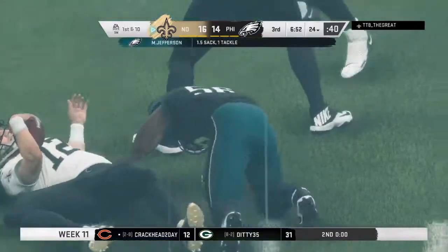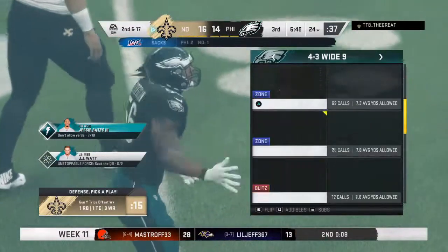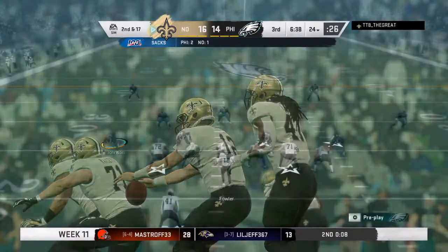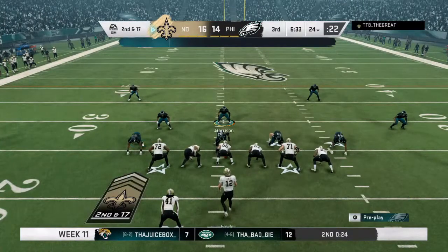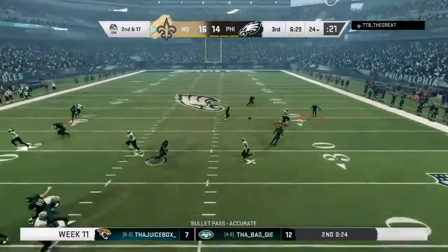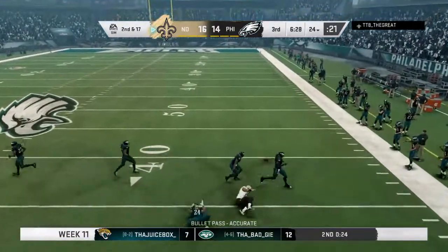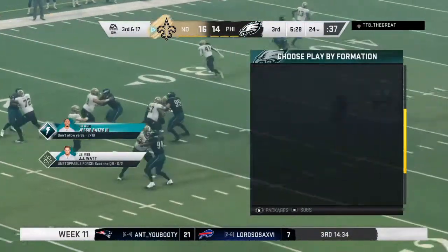Pressure comes, and down he goes. The Eagles get there for the sack. Well, partner, we know they came out of the locker room down on the scoreboard, but I will guarantee you the defensive side of the ball got super emotional. They can come out and play with aggressiveness, with fury, because they don't have to be quite as precise, and it paid off for them on that play, didn't it? Sure did. Excellent play, really setting the tone for this third quarter.